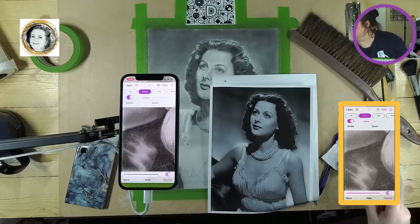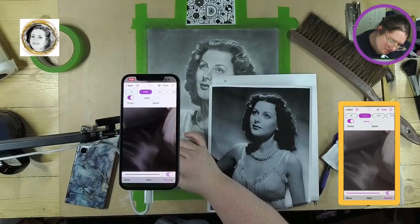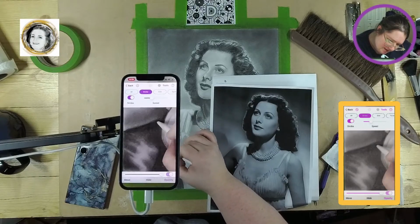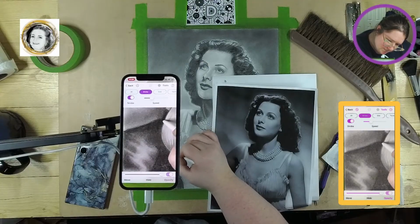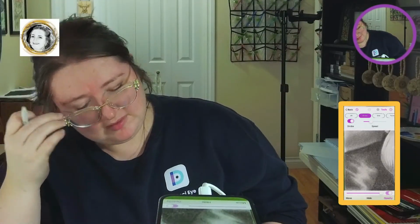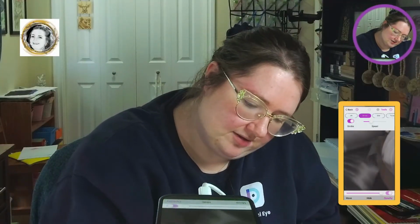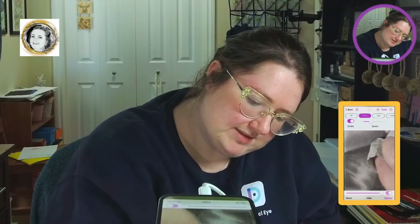Then we're going to take a blending stump and we're going to just push that right into the paper, making it more of a solid black or really dark gray. Just really pushing it in. And then I'm going to take the tissue paper again, wrapping it around my finger, and just going side to side on the bottom of her arm. Because that highlight is very subtle, I want to darken it up a little bit. I'm just going side to side.